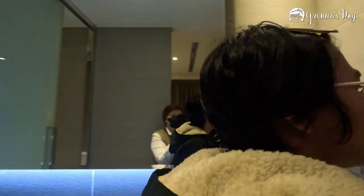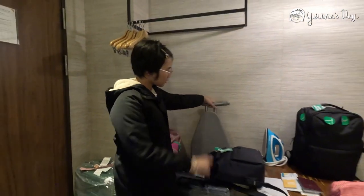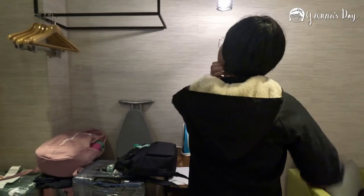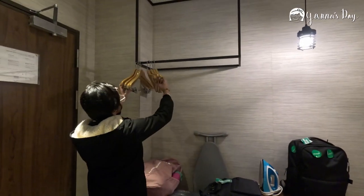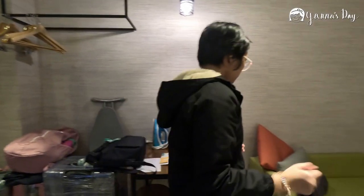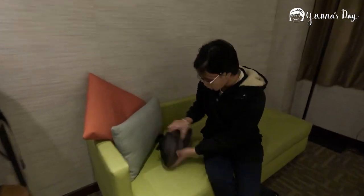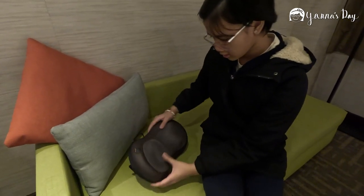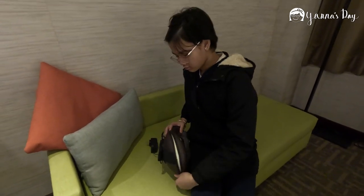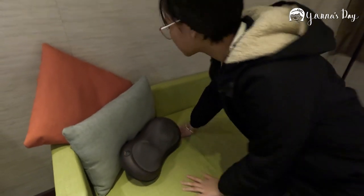Okay, now let's go to the main area, the big area. So here's our luggage. And we requested an iron and an ironing board. And here are some hangers. There are 4 hangers and there are even ones with clips. Here, you have a couch. And I'm not sure what this is. Massager. Oh, it's a massager. I think you can use this. There's an on and off button. Anyway, I'm never going to be using that.